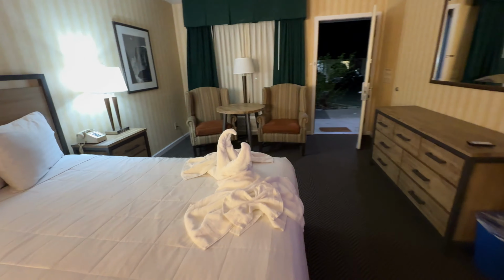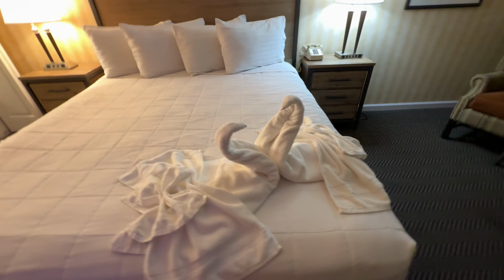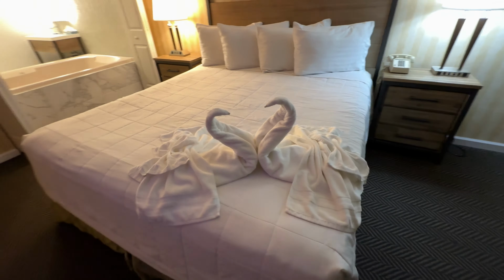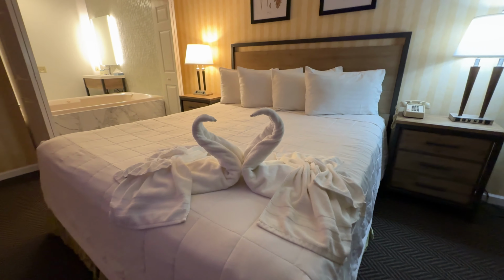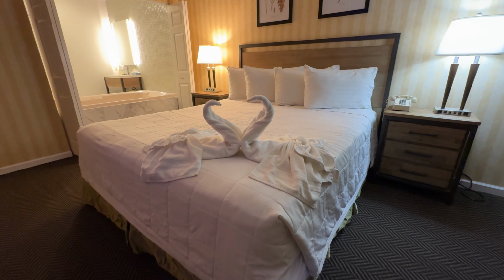Okay, I gotta touch on this. I don't really know what this is. Is it a mermaid or maybe an alligator? Or maybe it's two swans. Or no, two cobras. That's what it looks like. They're gonna fight each other or something.